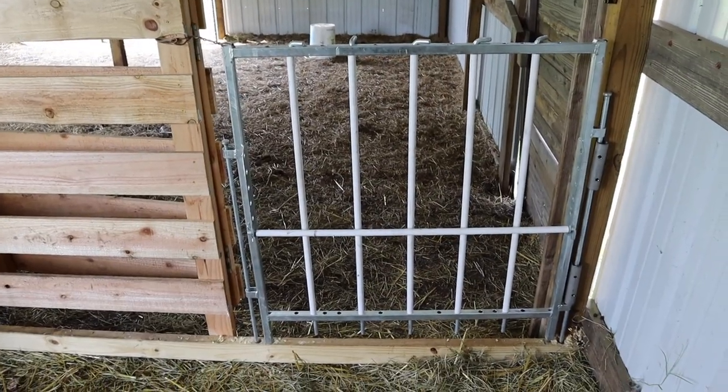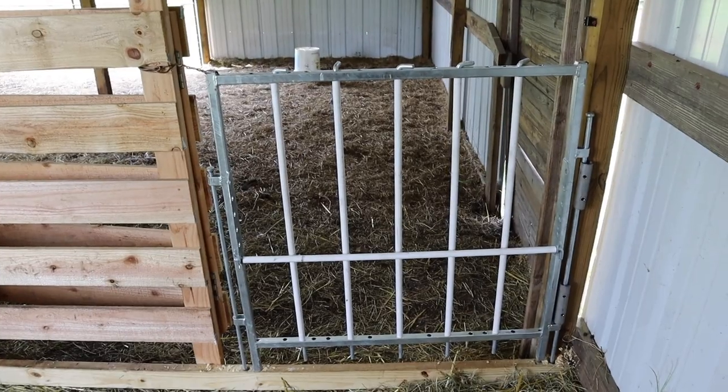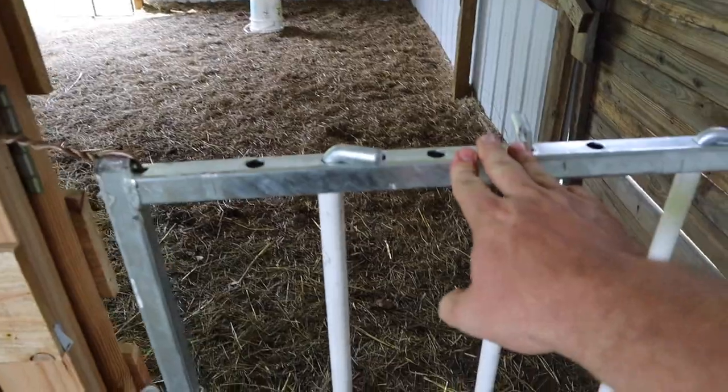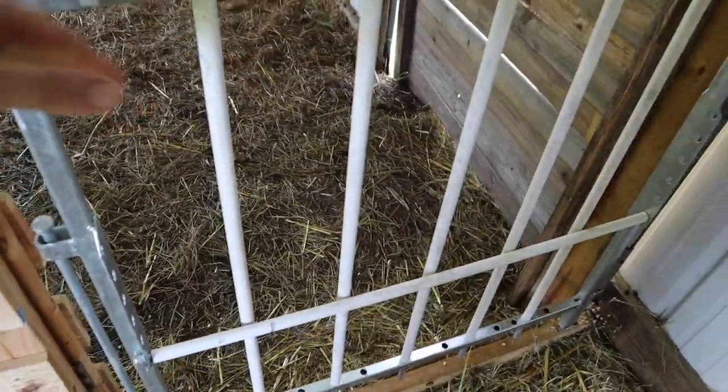Okay, so there it is. I got the gate all screwed on and wired shut up here, so it's really secure. There ain't gonna be no big goats pushing through it or anything.